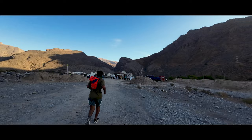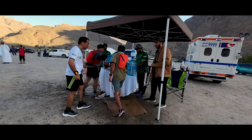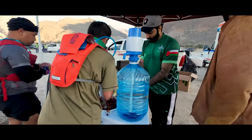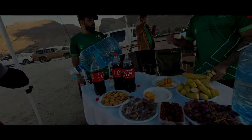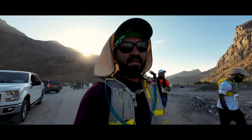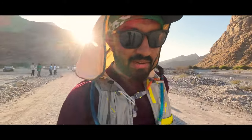Approaching the first checkpoint, Tibi Sada, at the 8 kilometer mark. Assalamu alaikum. Just past the first aid station, Tibi Sada. I was here for a couple of minutes. Next aid station in another 8 kilometers. So now it's going to be a hill climb of 210 meters.